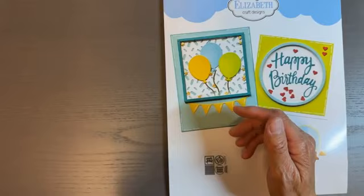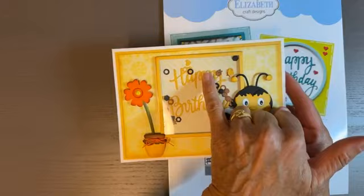So that was my card, and then of course this one for Marga was the same. So here you see that shaker material, the happy birthday in the back, the frame here. Super, super nice. Then we have not done yet.